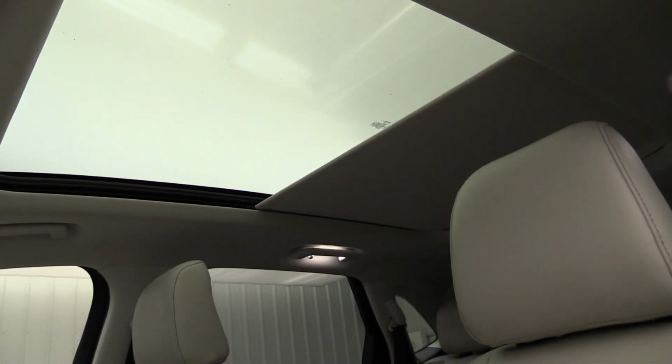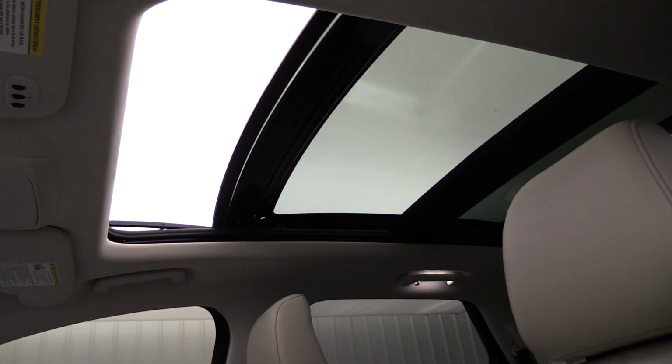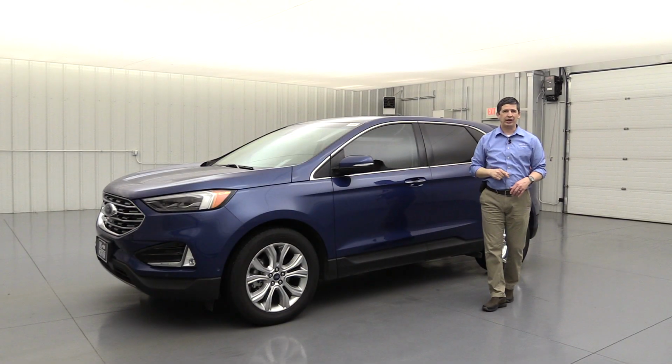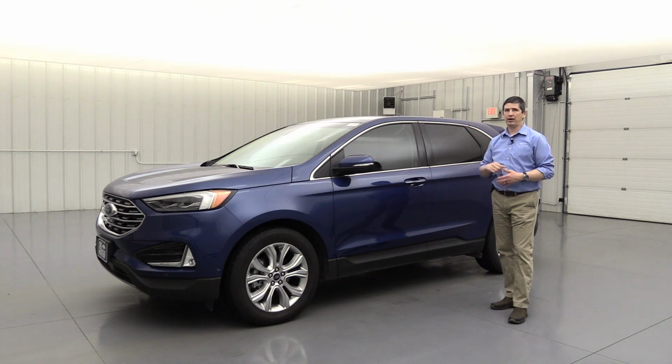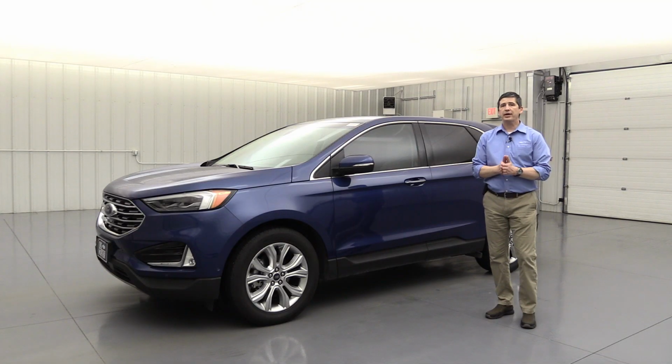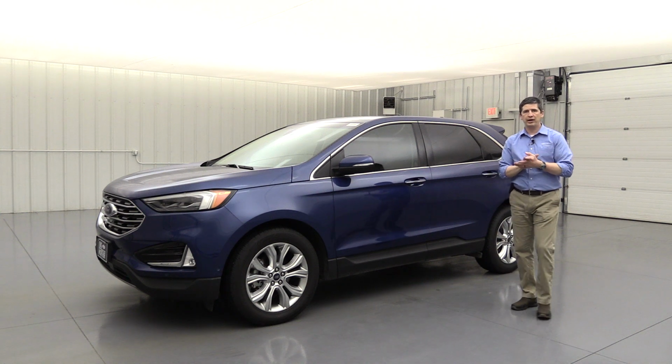Panoramic Vista roof is optional equipment on the 300A, included in the 301A. So you can get the Panoramic Vista roof with the power sunshade, the power glass that opens up. We'll also take off those side rails. Don't forget about that. So just like with this particular vehicle right here, it gets you a nice Panoramic Vista roof without having to go up to the 301A equipment group.